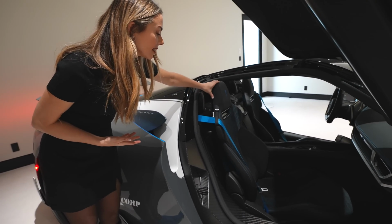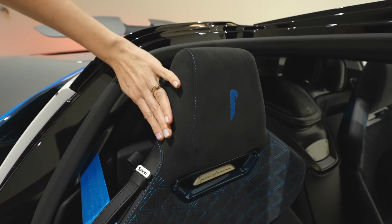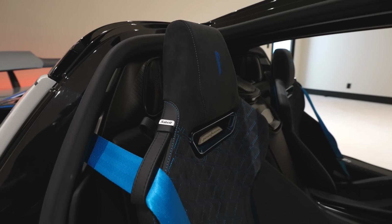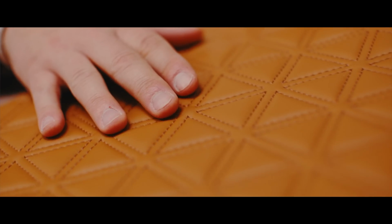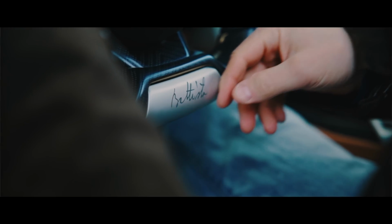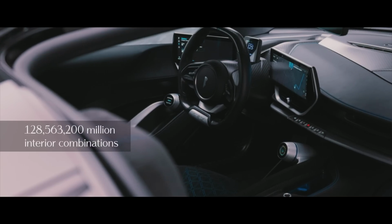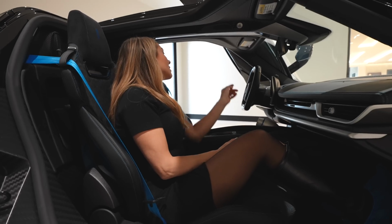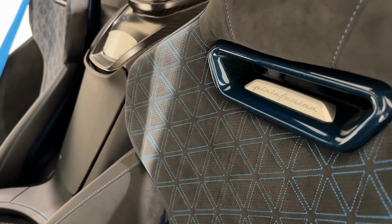Okay, so inside. Is this leather? It's not leather. It's a sustainable material. Their whole concept is sustainability, including the tires, which had to be made of sustainable material as well. If you opt for leather, the materials are tanned with olive leaves to reduce the need for harmful chemicals. And Pininfarina claims there are over 128 million possible interior configurations, keeping it minimal yet elegant with the highest quality available. And once one is selected, it becomes unavailable to others.